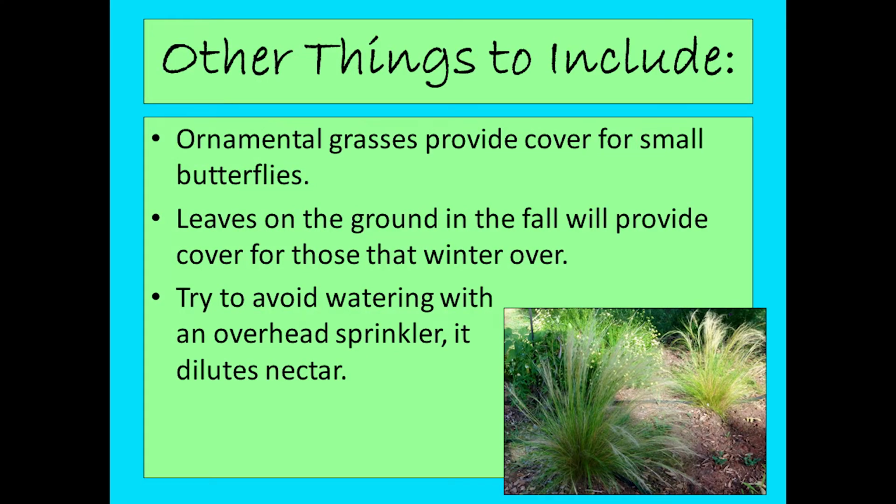Let's see what else I got. Okay. Some other things that you can include in your butterfly garden that will make the butterflies happy is ornamental grasses. Mexican feathergrass is a good one. Muley, there's several different kinds of muley grass.